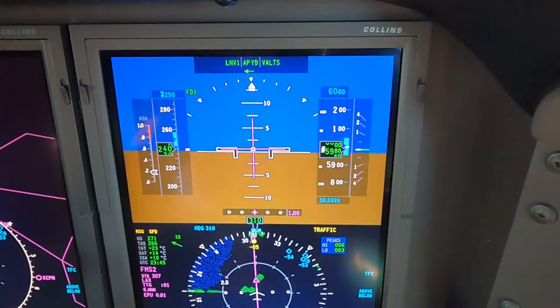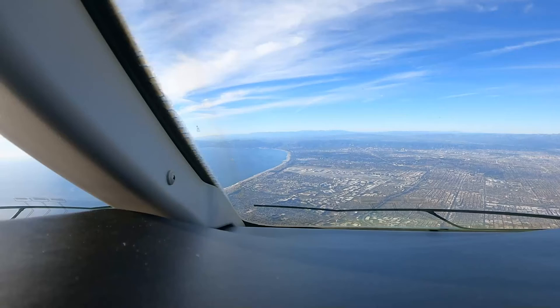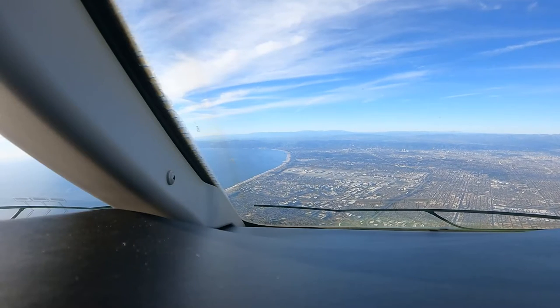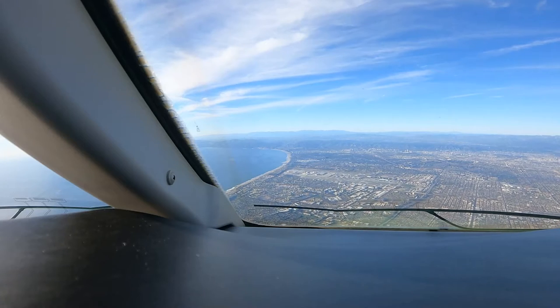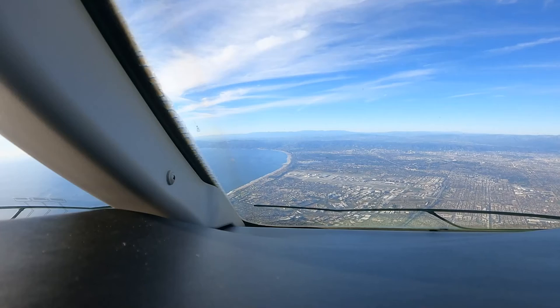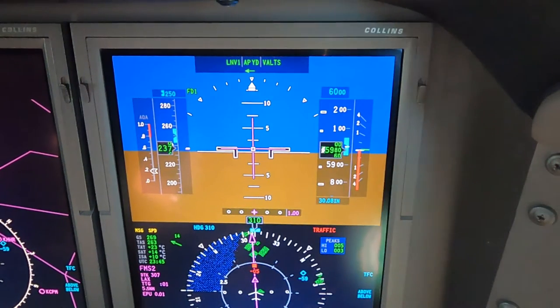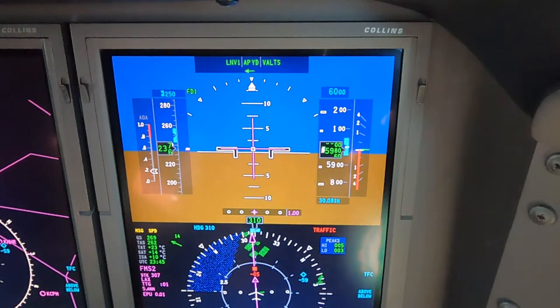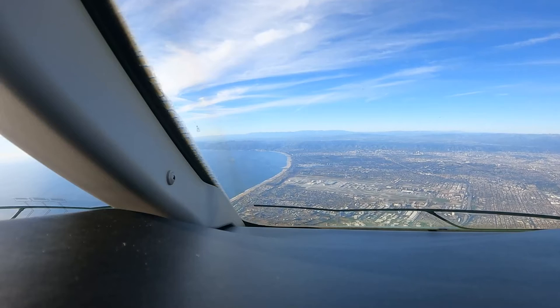Traffic. That's him there. He's still about 4 miles. Traffic in sight, thank you. Silver Speed 302, depart Los Angeles heading 310, vector to model. Depart 310 off of Los Angeles for Silver Speed 302. Monitor vertical speed. Silver Speed 302, that Skyhawk has you in sight, 12 o'clock and about a mile and a half. Yeah, we got him in sight, Silver Speed 302. Yep, I see him.